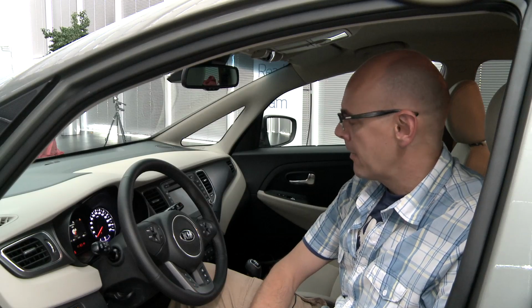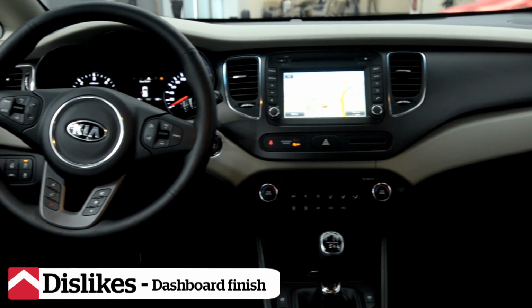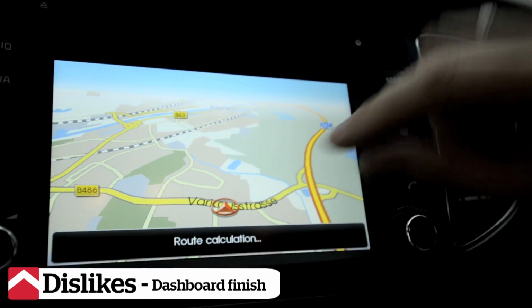The thing that stands out for me most of all is the interior. It's when you're sitting inside that you've got to sit there and think, do you know what? I like this, I like the driving position. It does everything very, very well.